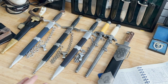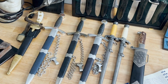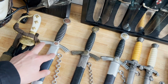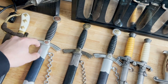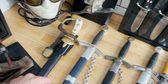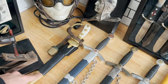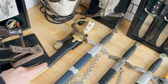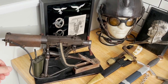And we can see here three Luftwaffe first model, and all three are different styles, with classic aluminum. This one is a combination of aluminum and brass swastikas, and this one is nickel silver with an early type of chain. Also we can see here a deluxe forestry dagger, probably it will go to Europe next week, but I would like to take a video about this one. About this MG also I will take a video with that helmet, but not now.